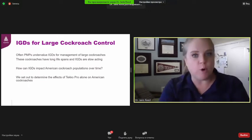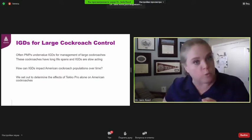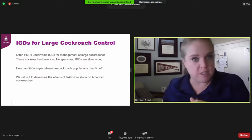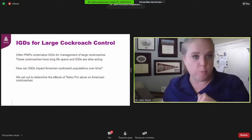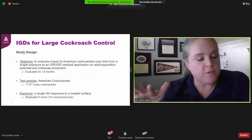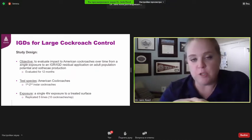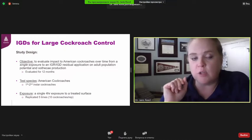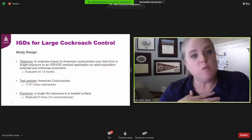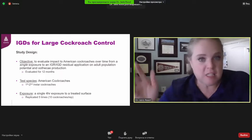Again, we looked at our Teco Pro product. It is our kind of shining star in IGRs. And we looked at this alone on American cockroaches. Now I want to stress that no adulticides were used in this study. We used only Teco Pro, and it was dry deposits, okay? We took these treated surfaces, they were dried, and we exposed cockroaches to them for 4 hours. We used young first and second instar cockroaches and Teco Pro only, with one 4-hour exposure. And then we watched these populations of cockroaches over a period of 12 months just to see what would happen.